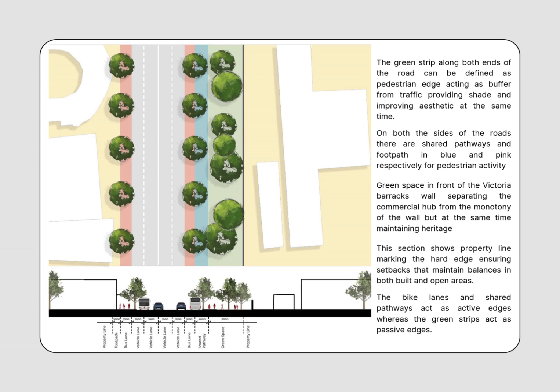This section shows property line markings as the hard edge, ensuring setbacks that maintain balance in both built and open areas. The bike lanes and the shared pathways act as an active edge, whereas the green strips act as passive edges.